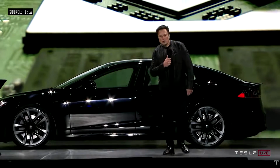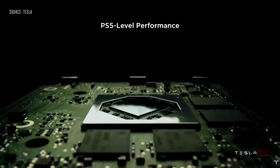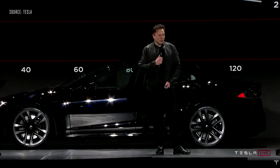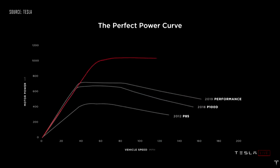And then it's not PS4, it's PS5. It can play Cyberpunk. So I think this really illustrates the difference. It maintains 1,000 horsepower all the way up to 200 miles an hour.